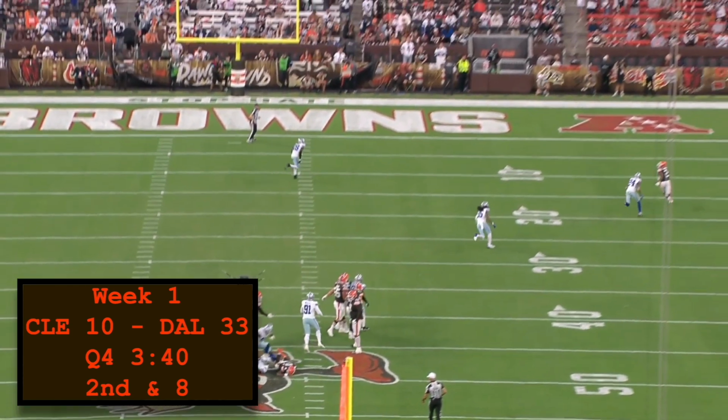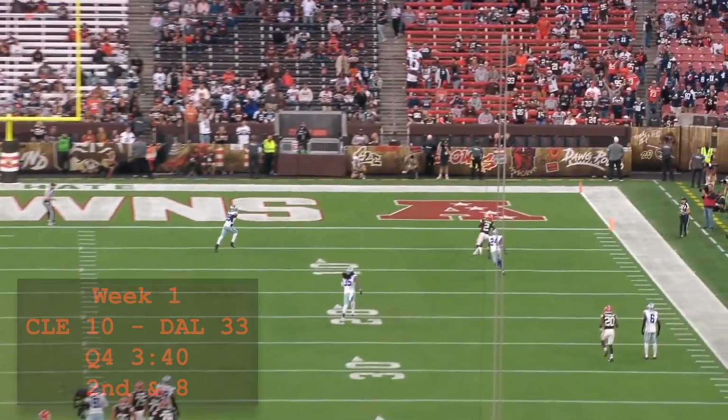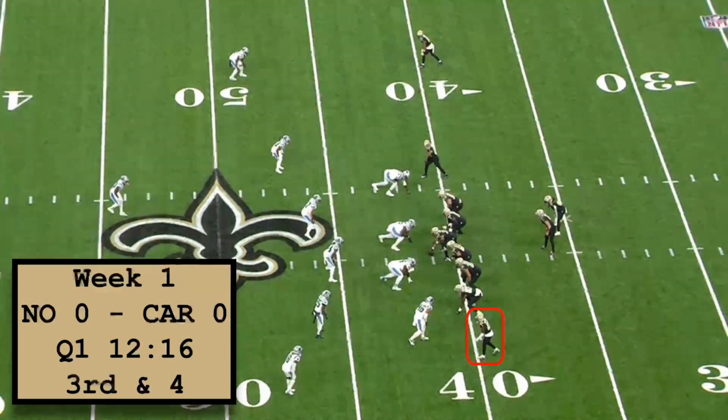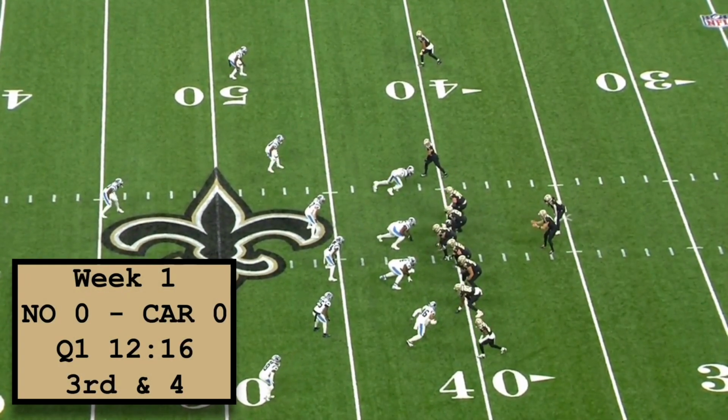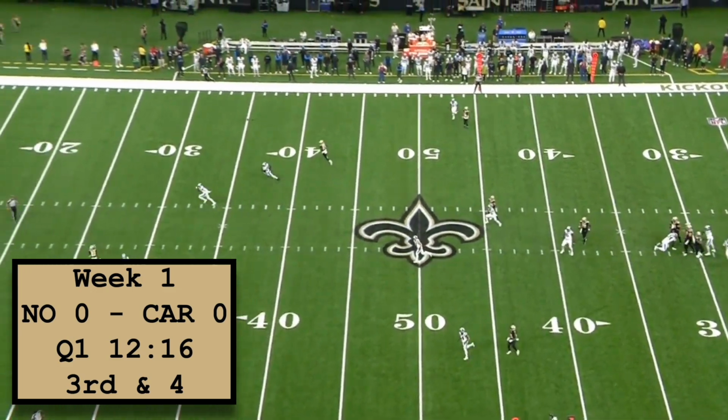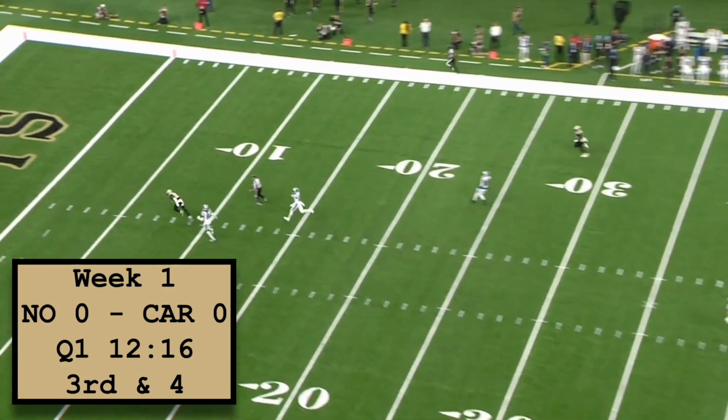Throws that happened late in close games or on key third downs are again going to be evaluated differently from throws made in the first quarter or in garbage time. Rather than just evaluating the throw, we're going to look at the context, which I promise you makes this much more interesting than it would be if we were just talking about the throw.